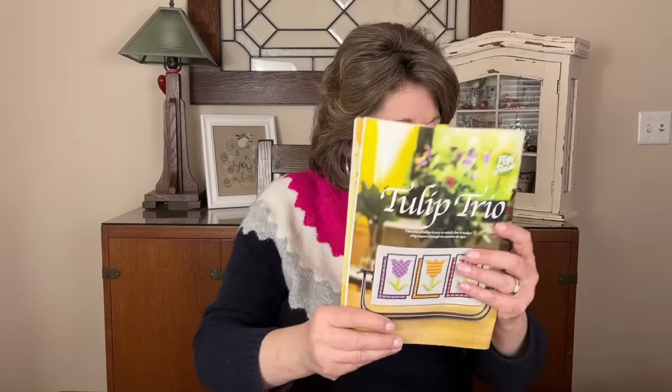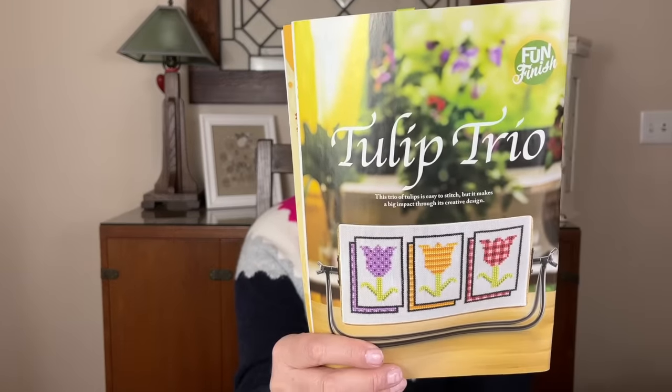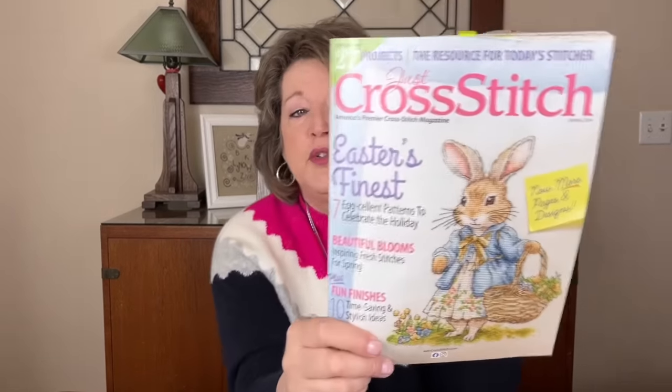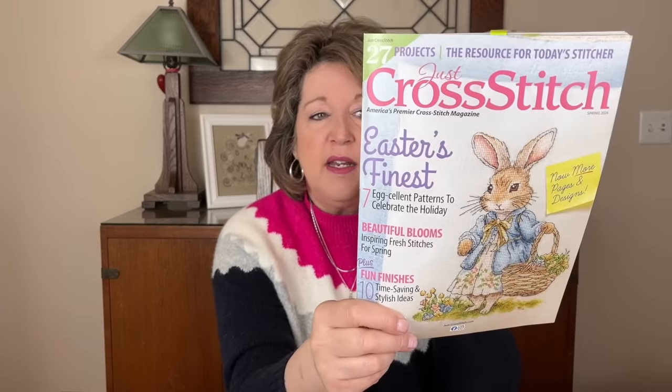Oh, that's cute. Hang on. Now I lost it. Tulip Trio. Isn't that cute? Who's that by? Tracy Richards of Wrought Iron Stitching. Very cute. So check for this in your bookstores, or you can also get it digitally by going to their website. So yeah, really fun.